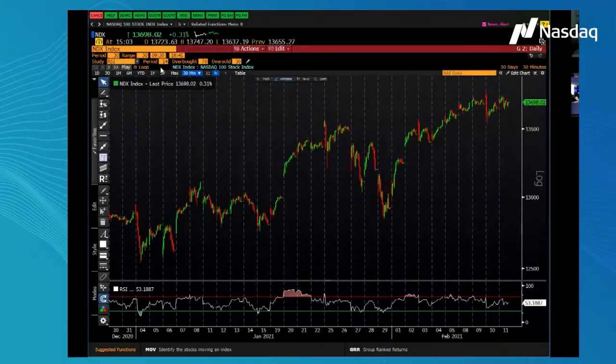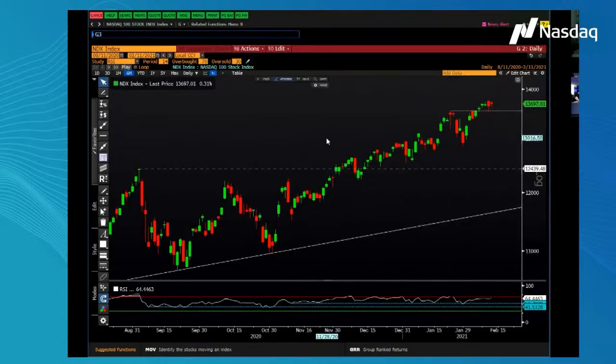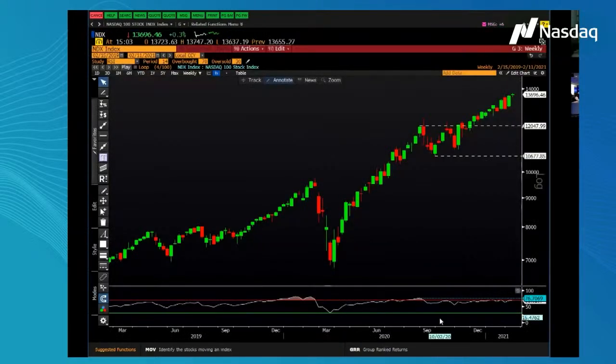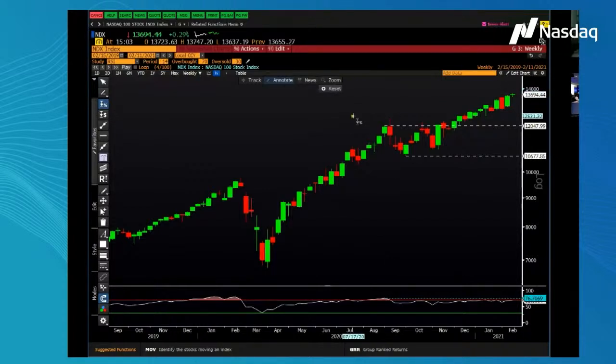Zoom out a little bit. There we go. You can see, yesterday we made a new all-time high in the NDX. So it still looks great. The RSI is consolidating right here in the mid 60 level. It's been in the bullish range for quite some time. The move off the lows is just phenomenal. We can see from March of last year to this week's high, it's up 104%.